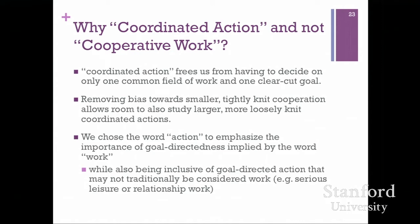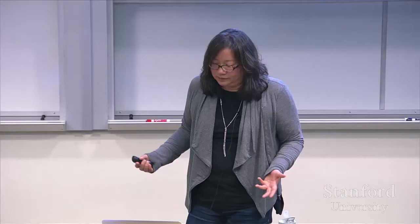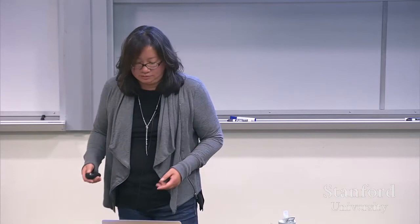So we choose the word action to emphasize the importance of goal directedness, implied by the word work, while also opening up space to talk about things that we might not typically think of as work, like serious leisure or relationship work.